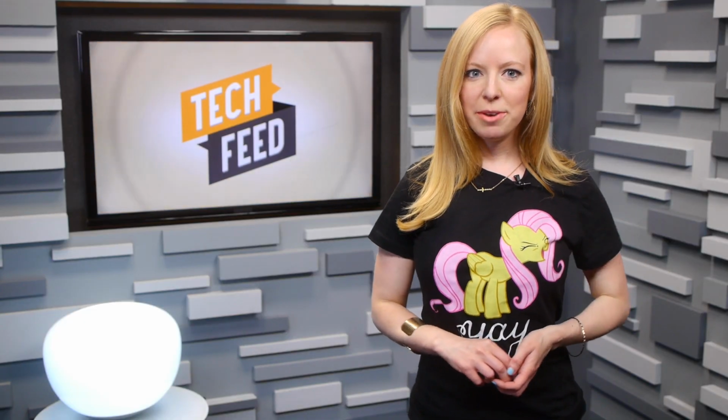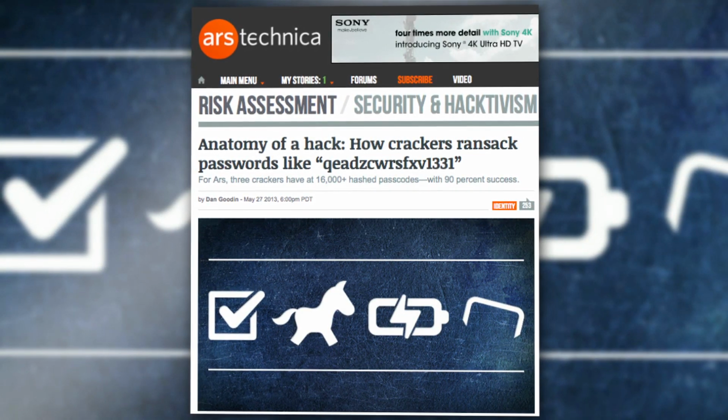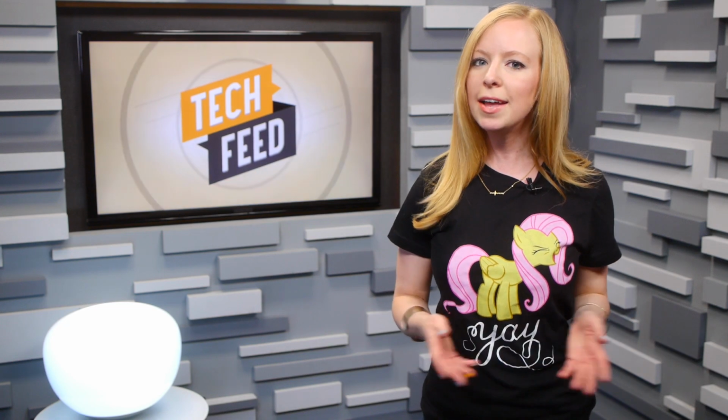If you've ever felt a tiny bit annoyed by websites that make you create a ridiculously complicated password, I wouldn't blame you. But rest assured, it's for your own good. As Dan Goodin of Ars Technica demonstrates in a recent experiment, you don't have to be an expert hacker to decrypt thousands of passwords within hours. All you need is a password cracking program and some horsepower.